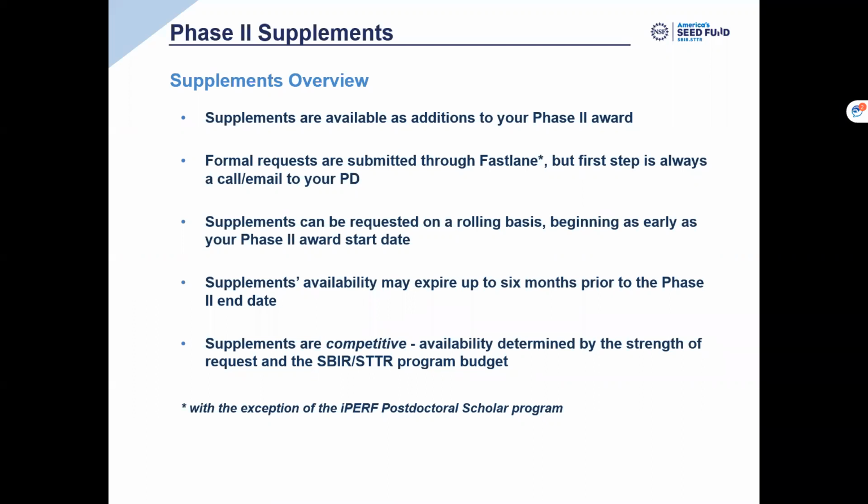All these supplements are available on a rolling basis, meaning that you can apply more or less any time as soon as your Phase 2 award is made. And some of them, the availability will end towards the end of your Phase 2, but in general, for all but the last few months of your Phase 2 award, you can theoretically pursue these supplements and submit a request anytime during that period. What's really important is when your Phase 2 award starts. That's really, in most cases, what determines the window of availability for these supplements. Some of them, as I mentioned, may expire, in some cases up to 6 months prior to the end date of your Phase 2. Some of them may be available right up until the very end of your Phase 2 project.